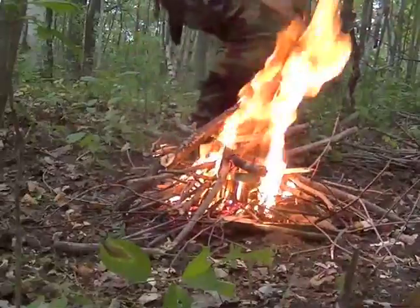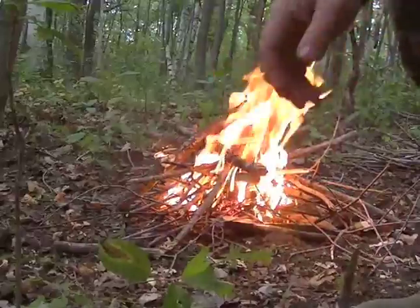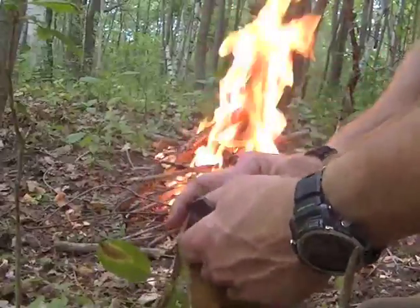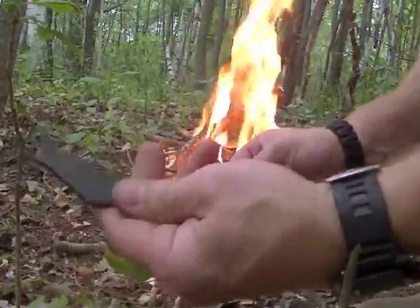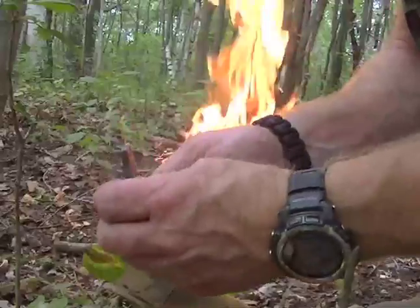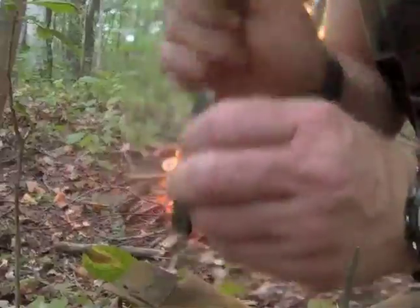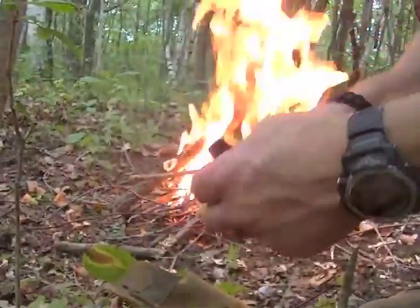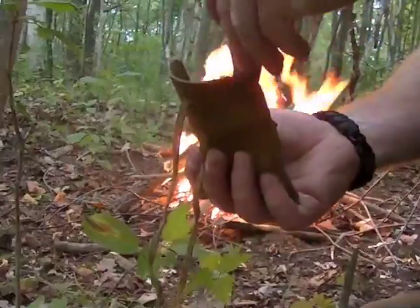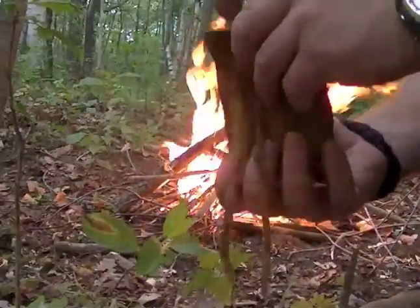All right, now I want to do some cooking on this. First, I'm going to put away my flint and steel. Thank you, Kevin. That sucker really throws some sparks, man. I don't know if you can see that. Really does good. Anyway.